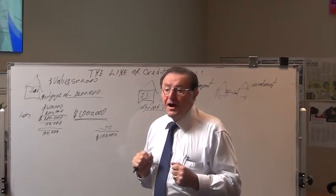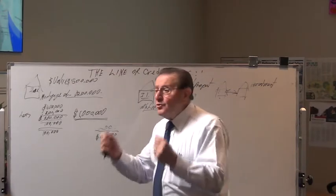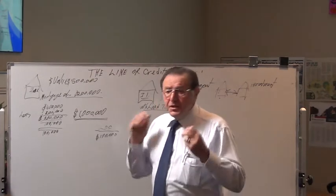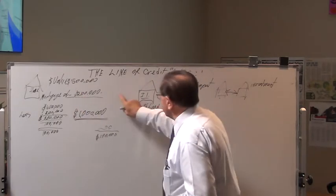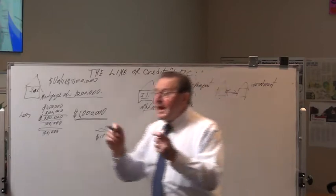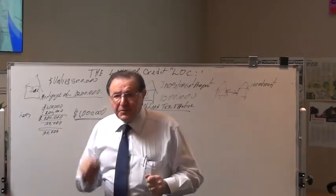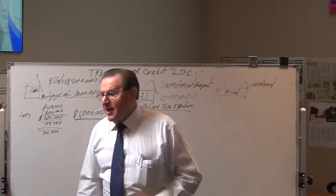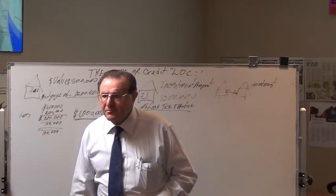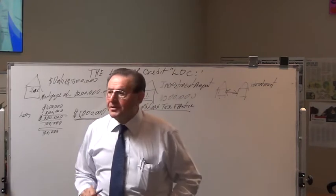A lot of people have offset accounts. Wrong. Not a good use of your money. Yes, you've got the surplus cash in another account which is offsetting the interest, but the tax department can legally say, Mr. Ruscitti, you have an income on that interest and that is taxable. And it's not an effective way of money management.